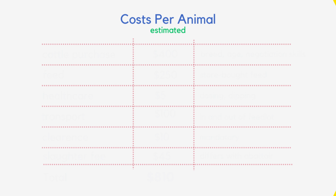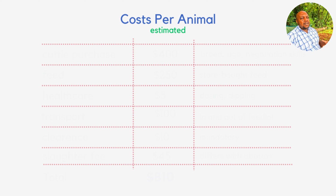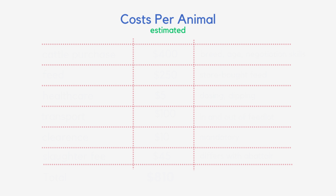So let's look at the estimated cost breakdown per animal. I've come across people who just show one side of it, which is how much you're going to make. The reason why I'm including this cost is because I hardly see it mentioned. So I set out to actually provide this cost breakdown. This is the general cost breakdown. There may be other finer costs in there, but generally this is what you're going to encounter as far as your cost is concerned. So we are going to look at the cost, and then we look at the revenue and see what our gross profit is going to be.